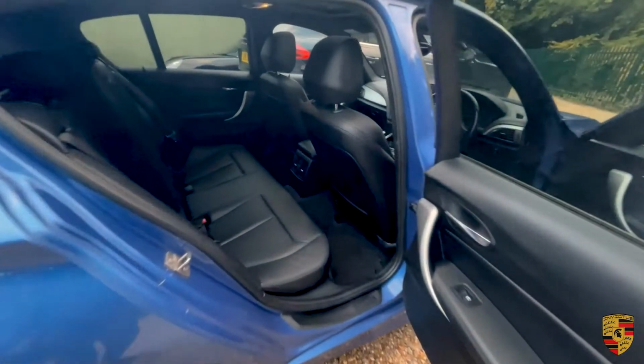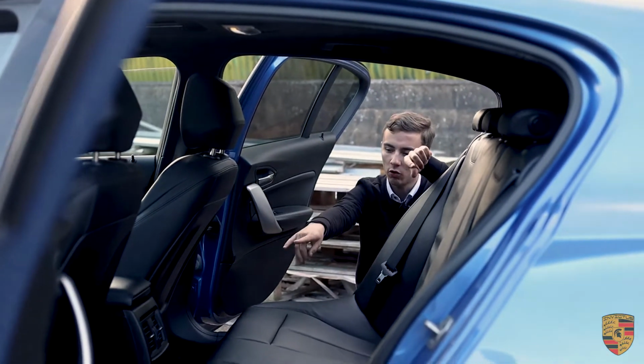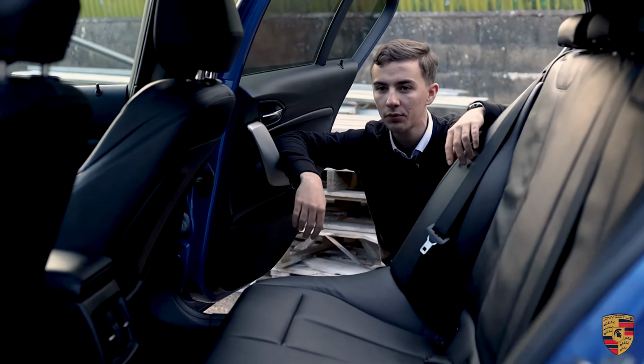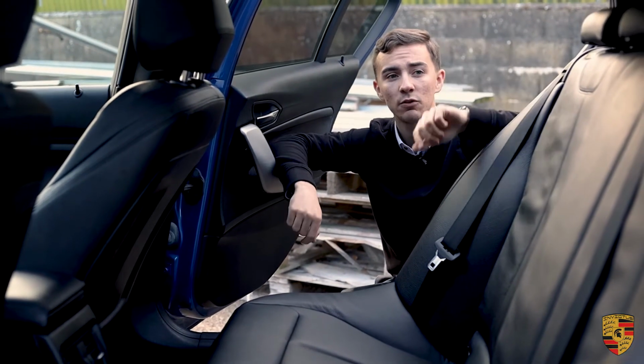So we're in the back of the BMW. We've got 3 lovely leather seats which keep you nice and comfortable. You've also got your control unit to control your air conditioning or your heating. You've also got the lights up the top and the hand grips here as well.